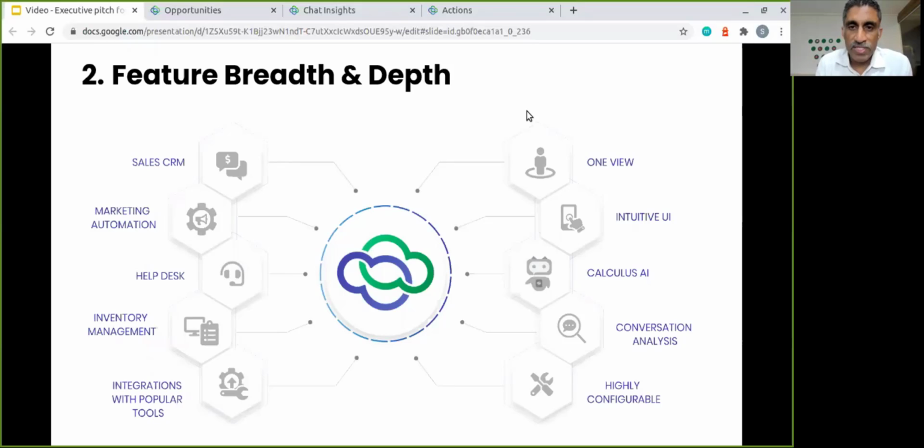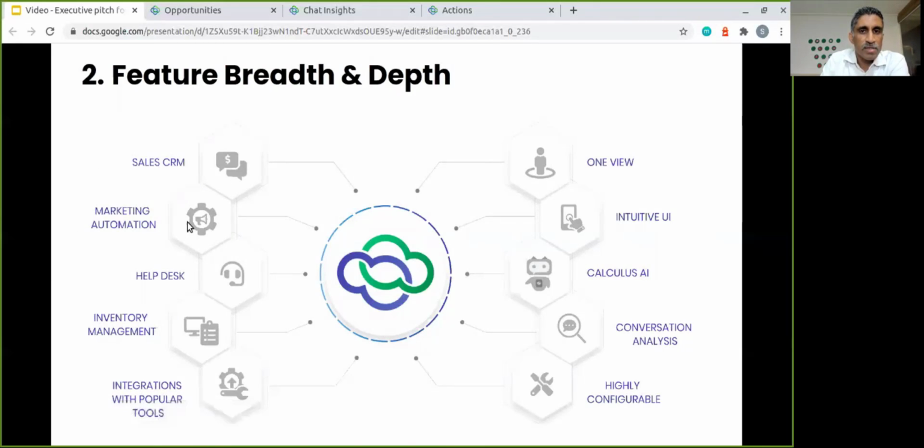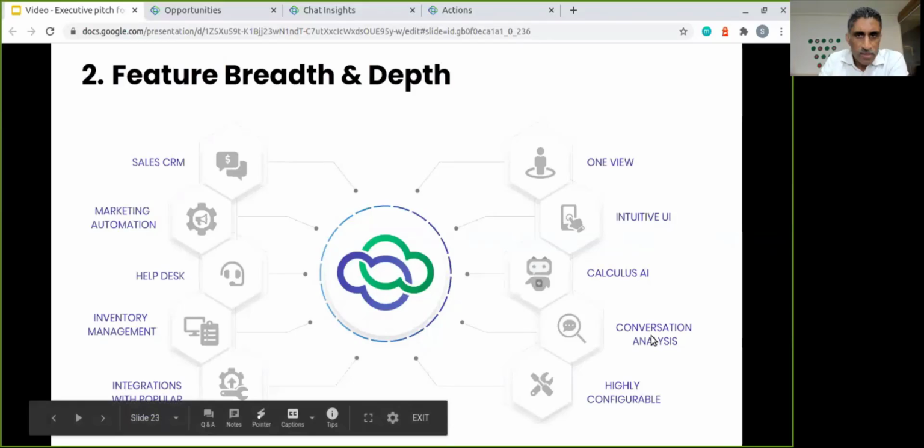So let me talk about feature breadth and depth. With Vtiger, what you get is a single product that brings together marketing teams, sales teams, and help desk. And we'll talk about the depth in each one of these. Also project management. But what differentiates Vtiger is these aspects to it. The user interface is one part of it, the one view I talked about, and the AI engine, and conversations analysis to drive coaching.